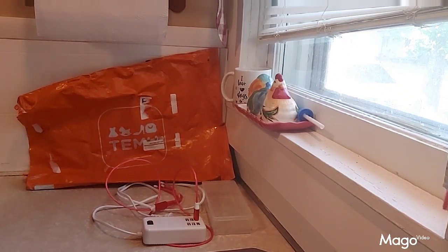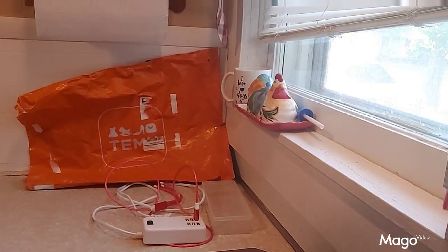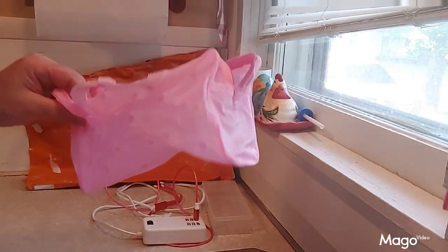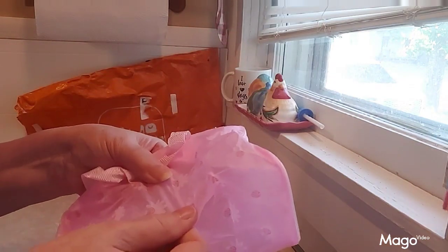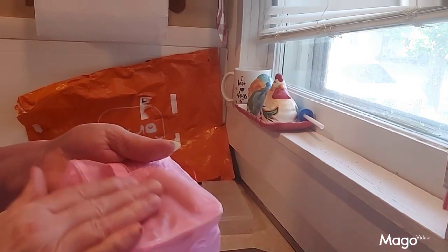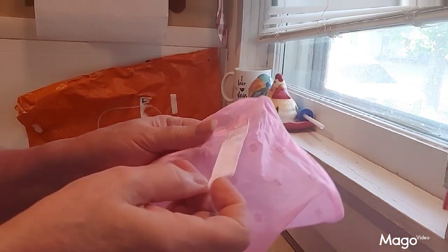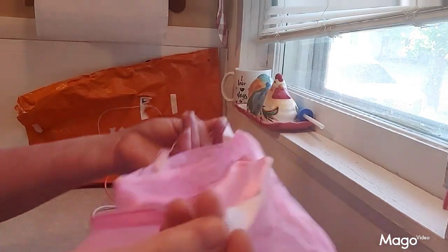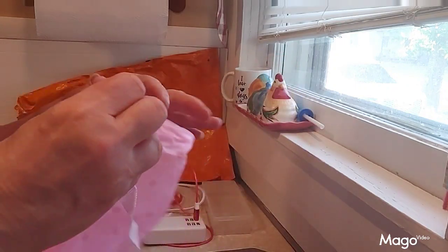Now the next item is also something that I bought to take to work with me. I paid 68 cents for it on a semi-annual sale. And it is a pink makeup bag. Now it is made out of a plastic. It's not stretchy. It doesn't have a mesh on it or anything. It might be considered vinyl. I'm not sure. It has 2 cloth handles on it. Fabric handles. And a little zipper.